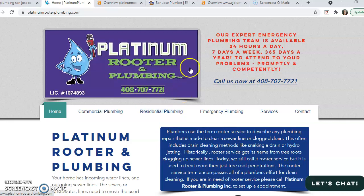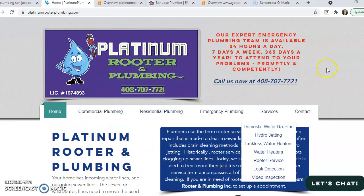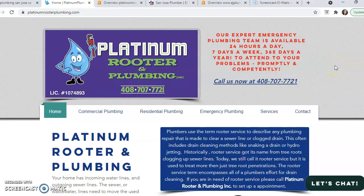So I took a look at your website and you have a great website that is not being found at all. So let's go through the three things that Google looks for when they're ranking a website so you can see what you're missing here.